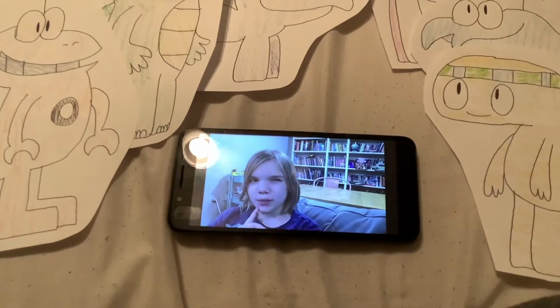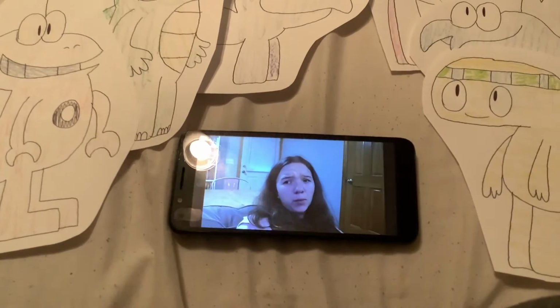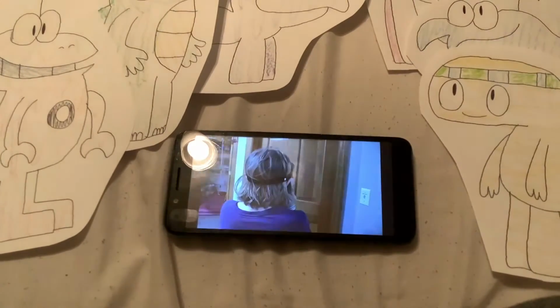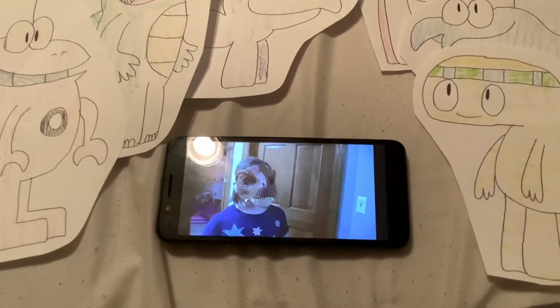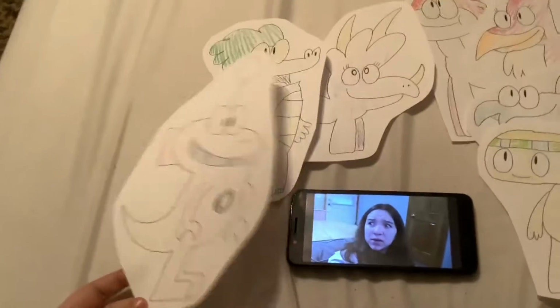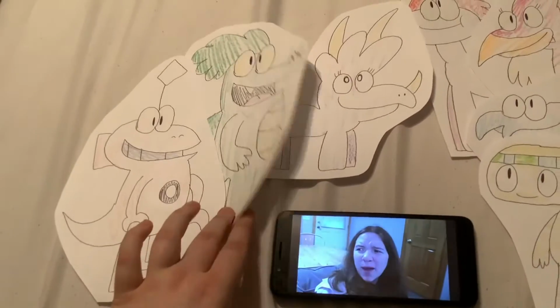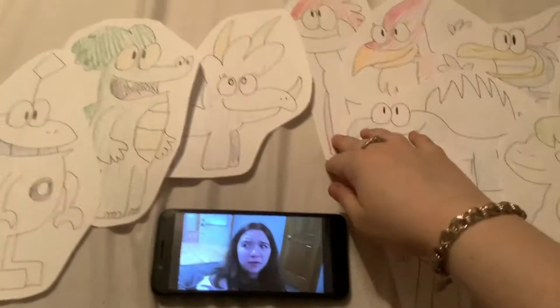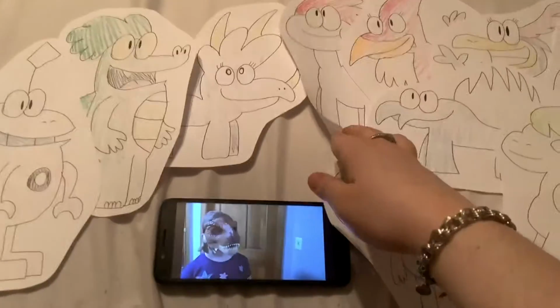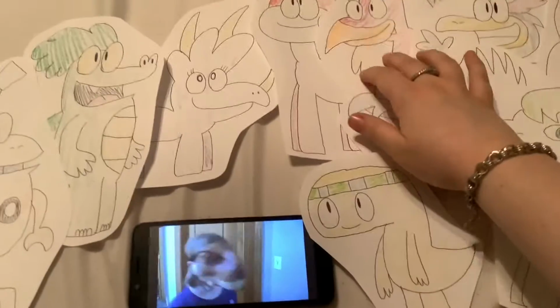I think we need one more thing. I'm almost afraid to ask. There we go. How do I look? Terrifying. Why is it moving? The mouth is moving! I think the T-Rex's mouth is moving.